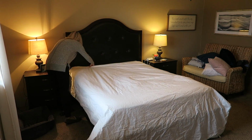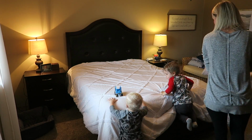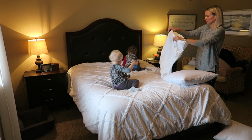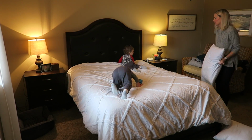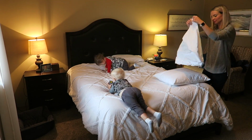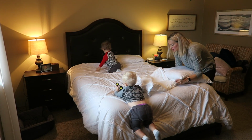I've been so close to putting our flannel sheets on our bed, but I'm trying to hold off just a little bit longer. And you can see the twins, they always love an opportunity to jump on our bed. I swear, every time I'm trying to make the bed, they are right there jumping around, getting wild.